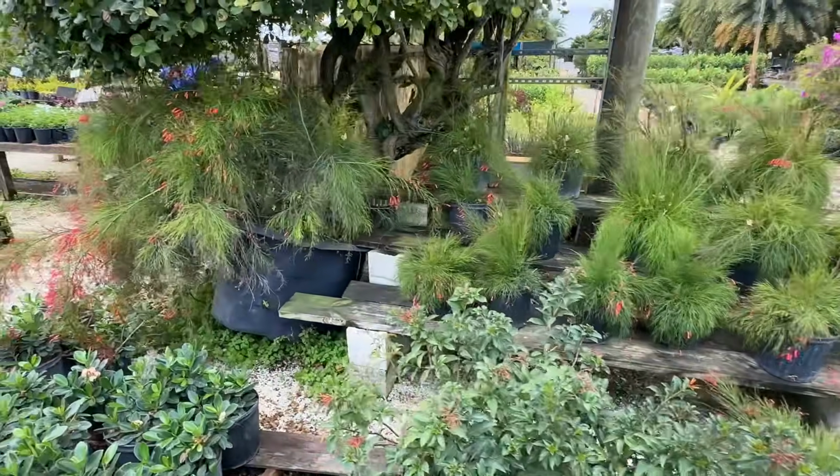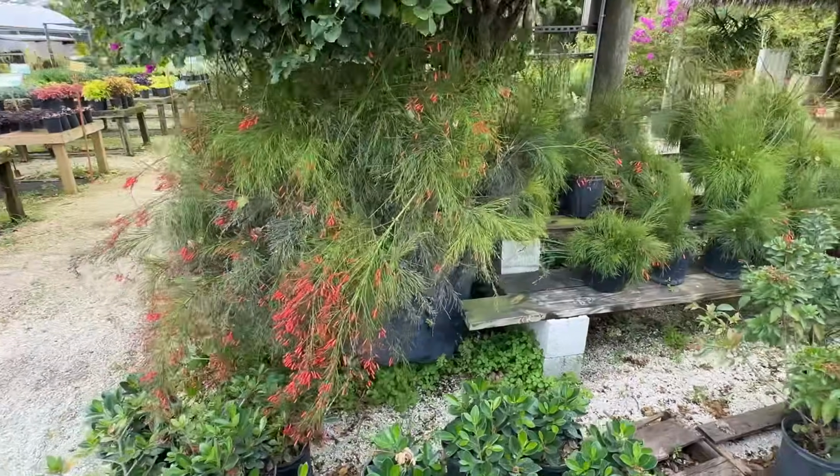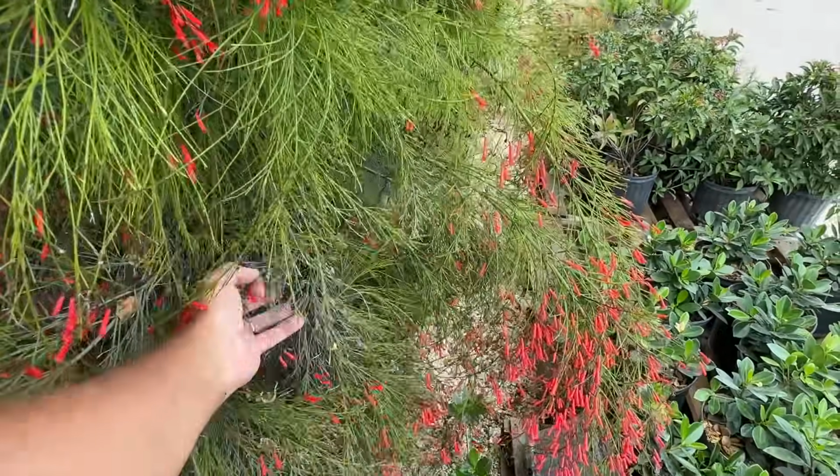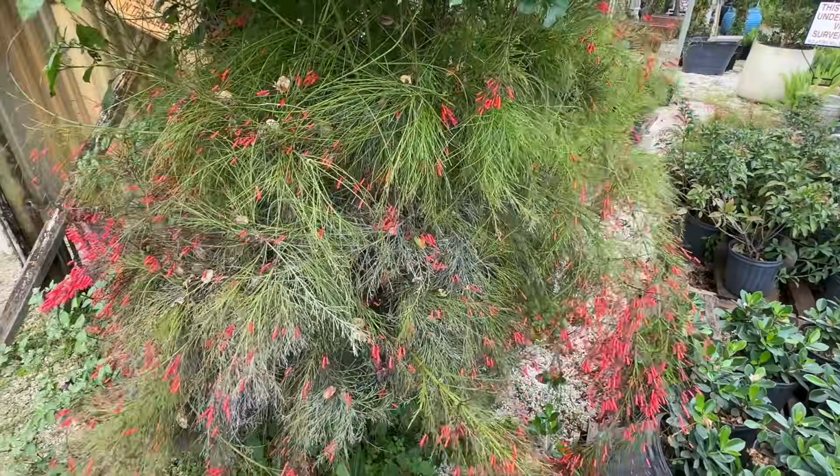And over here, yeah, look. Here's a firecracker, a mature one. Look at that. You can see, this is the part I'm talking about. Sometimes this gets all dead and you got to cut that out. Beautiful plant.